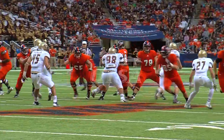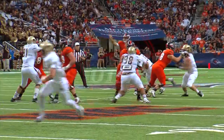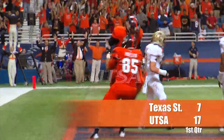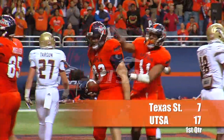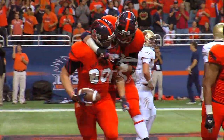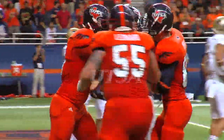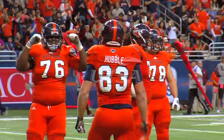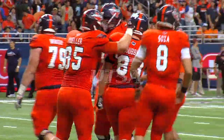Sosa stays in the pistol formation, drops to throw again. He steps up in the pocket, zips one downfield for Hubble. He has a touchdown! Cole Hubble with a UTSA score. The same play almost that he ran earlier in the year against La Tech. Just straight to the post and a perfect pass from Eric Sosa, and the Roadrunners have scored again.